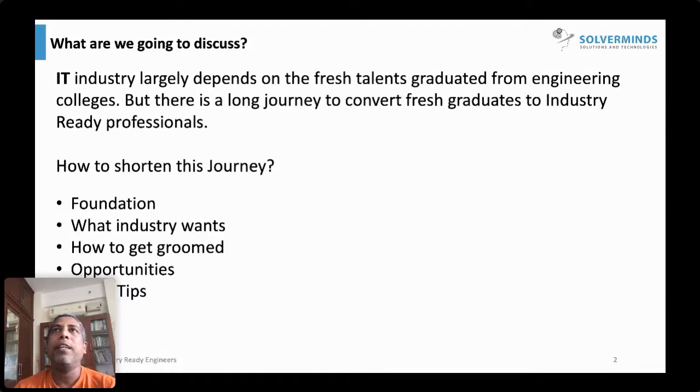In the same way, the industry also looks at how an individual who joined my company as an employee could add value as soon as possible. Today, the journey to convert a fresh graduate into an industry-ready professional takes, I would say, a minimum of 6 months. That minimum of 6 months is keeping the expectation very low. Largely, it takes a minimum of a year for an individual to become one of the workforce in the organization.